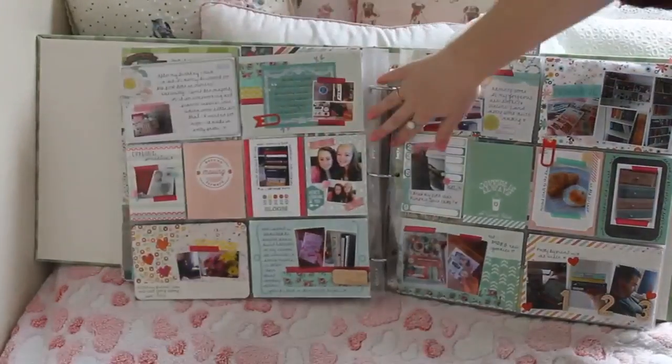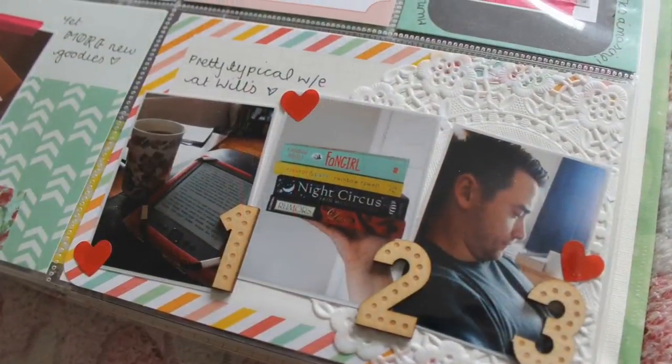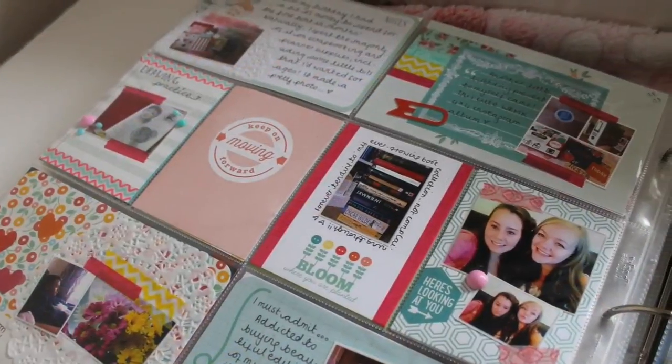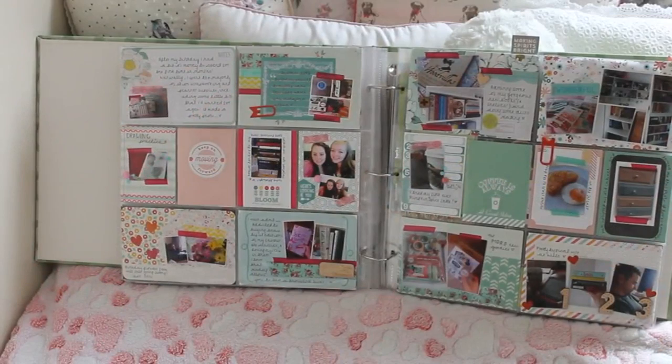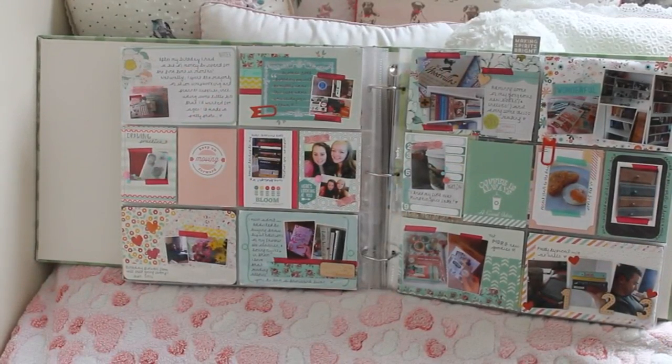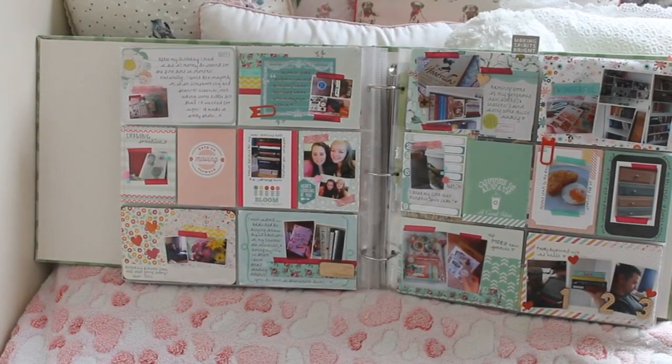And now we're going into September, so you might have noticed that, in this album anyway, I didn't scrapbook weekly. I scrapbooked sort of on a monthly basis really, and I didn't end up with masses of pages for each month the way that some people do. This year, however, I am.